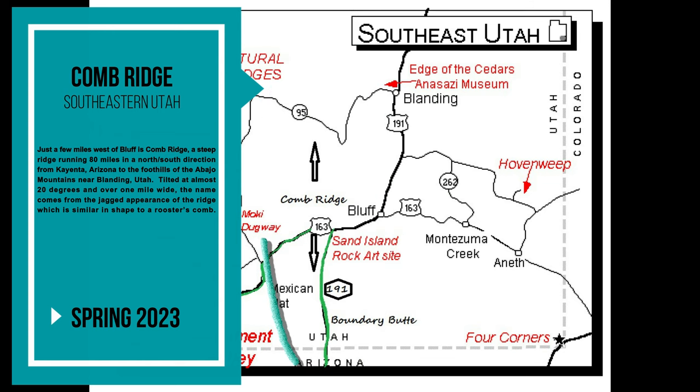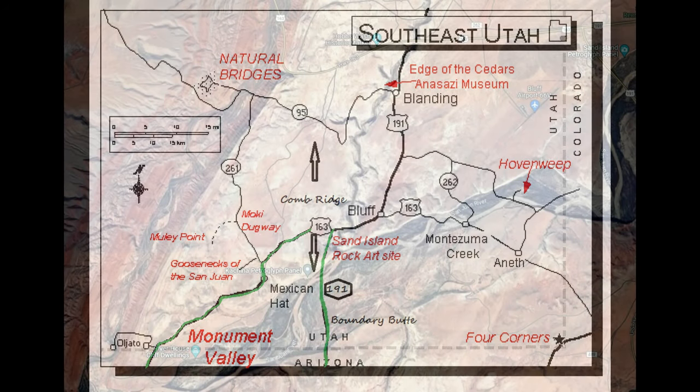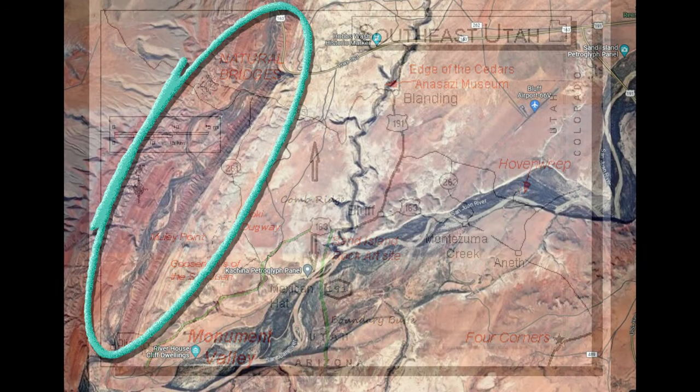There's a lot of other things to see and do while you're in this area. You can go to Hovenweep, Edge of the Cedars, Goosenecks at San Juan River, Muley Point, Milky Dugway, etc., etc. A lot of stuff to see and do in this area.